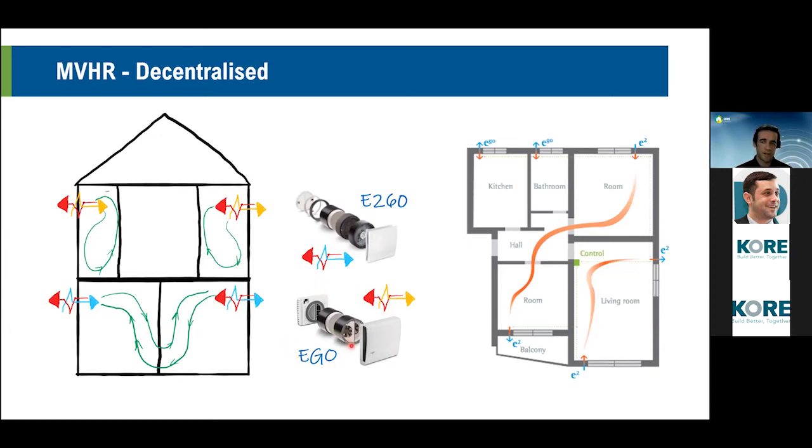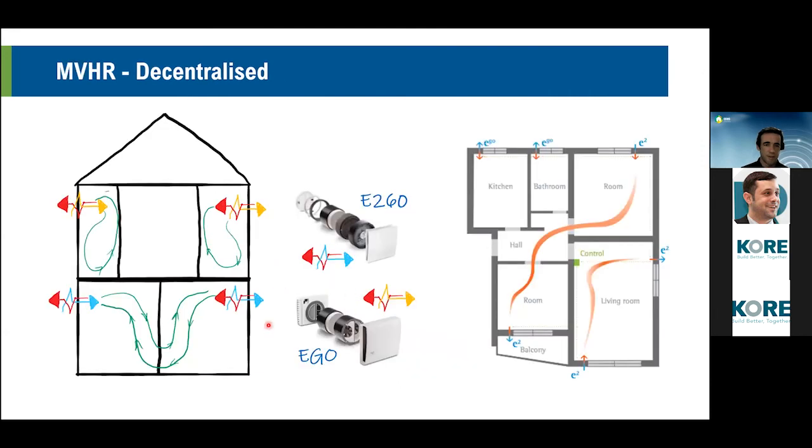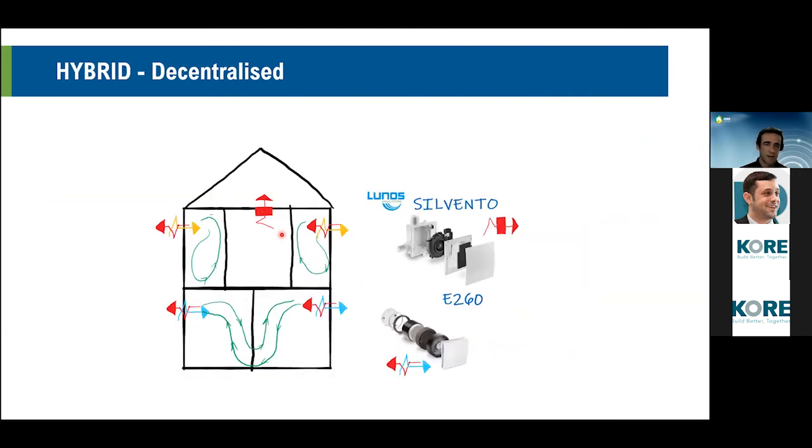That has 2 miniature fans built in. If we've got, let's say, a landlocked room where there isn't an exterior wall to mount the EGO fan, we can use a Solvento fan, the same fan from the demand control system.